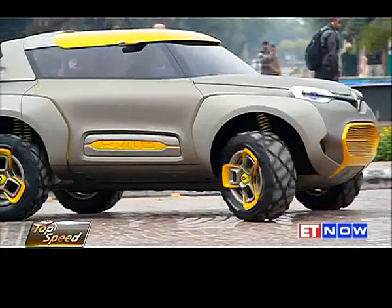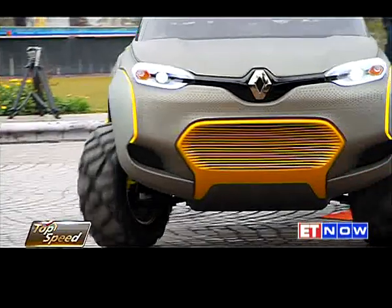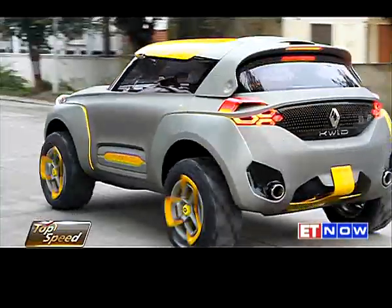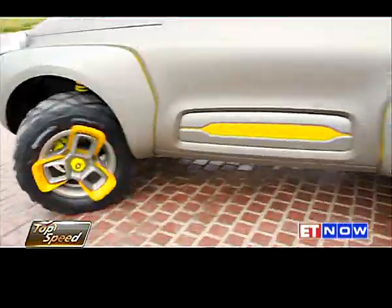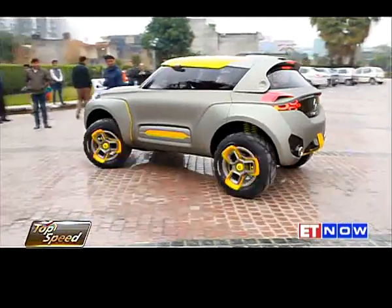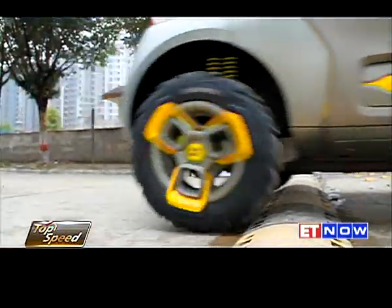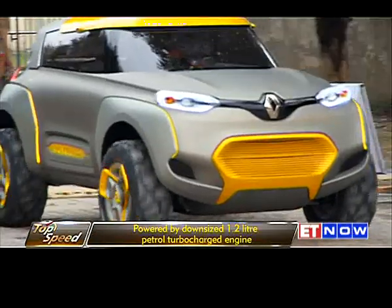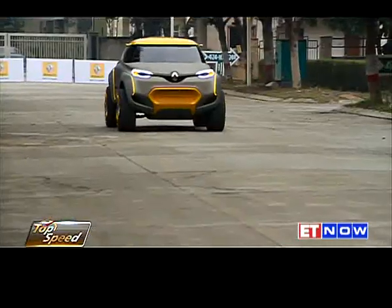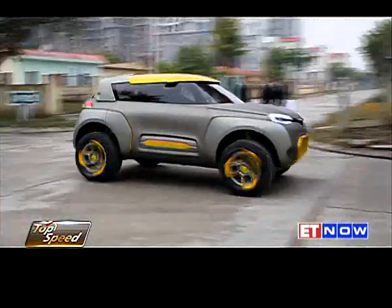Protective guards, short overhangs and big balloon-type chunky tires, the KWID does impart a robust appearance that can easily glide over the most adventurous of terrains. It's a two-wheel drive vehicle powered by a scaled-down 1.2-litre turbocharged petrol engine, but is a zero-emission vehicle and can easily accommodate batteries for electric use.